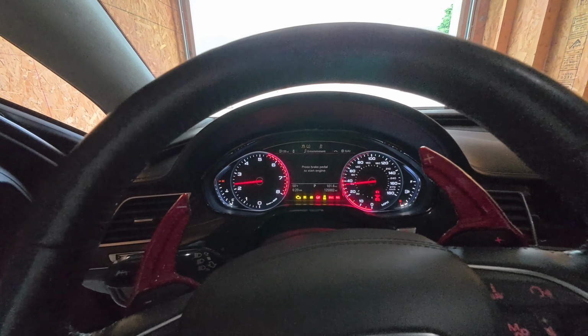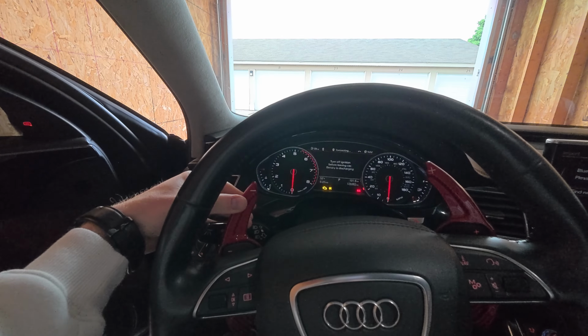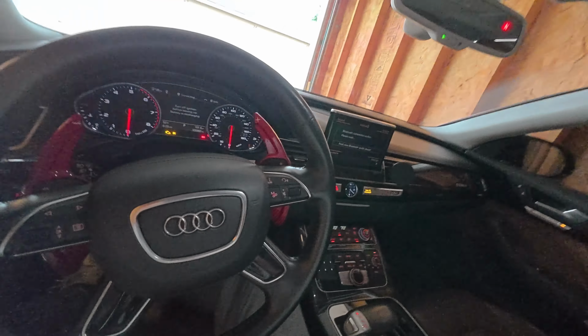It comes with massaging seats. Here, we can turn it on real quick. Kind of show you what's going on. I gotta get rid of these. These are absolute garbage. The steering wheel's gotta go at some point as well.